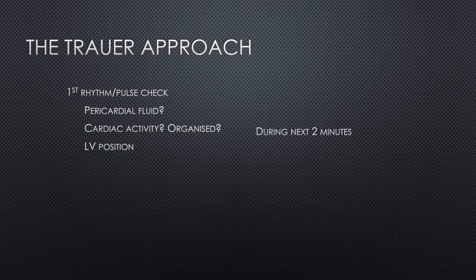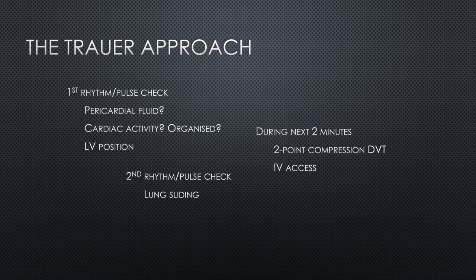Then, during the next 2 minutes, I would perform 2-point compression DVT, so of the femoral and popliteal veins on each side. And this can easily be done within 2 minutes. And while you're there, if you don't have access, consider popping in a 14 gauge into the femoral vein. At the second rhythm pulse check, I would look for lung sliding. And then over the next 2 minutes, consider looking for a AAA or free fluid.